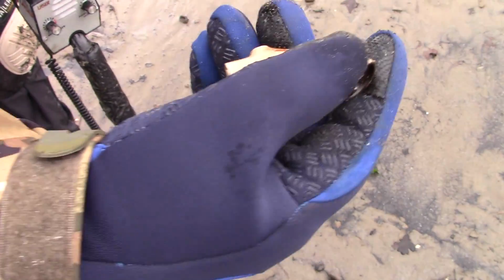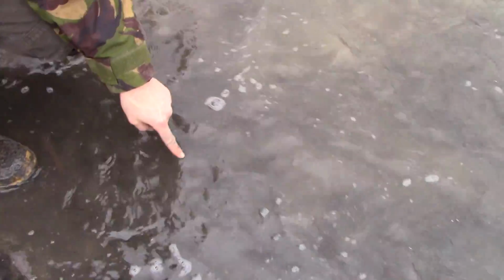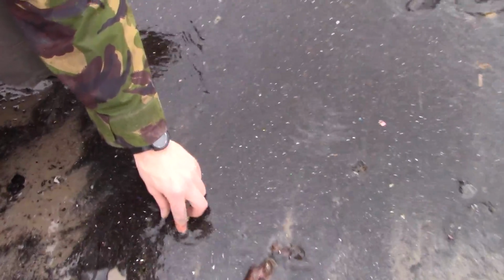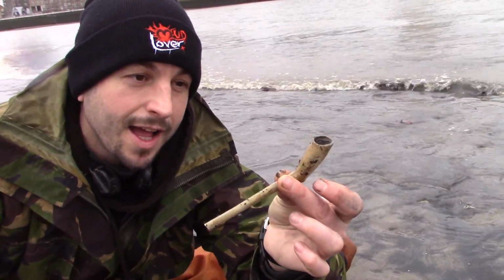Here we go, another pipe. Same age. We have a pipe. No, we don't. It's gone. Watch your detector as well. There we go. God, did that go? Oh, there it is. Oh, almost. There we go. Look at that bad boy. They're getting longer as the day goes on.